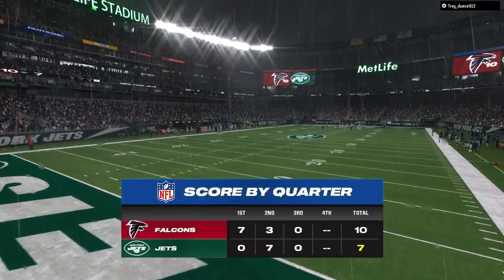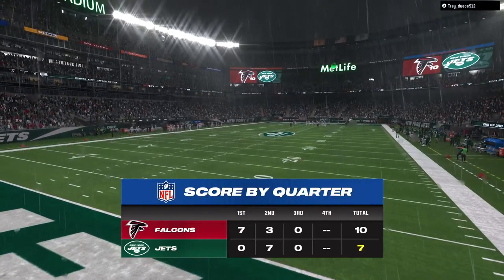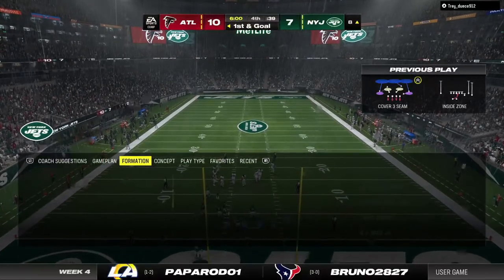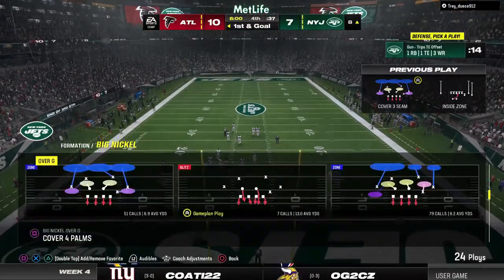One quarter remains here on a Sunday night. You are watching the NFL on EA Sports. Back now here at MetLife Stadium. It's been a very hotly contested game to this point, just a field goal separating these two teams as we get set for the fourth quarter.